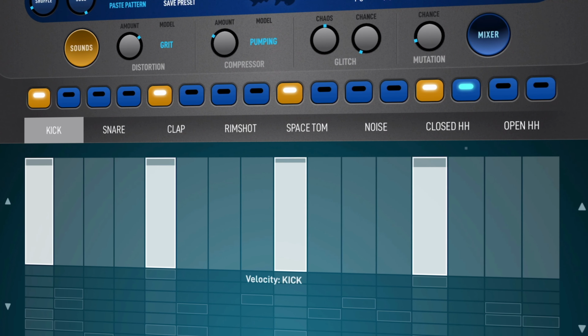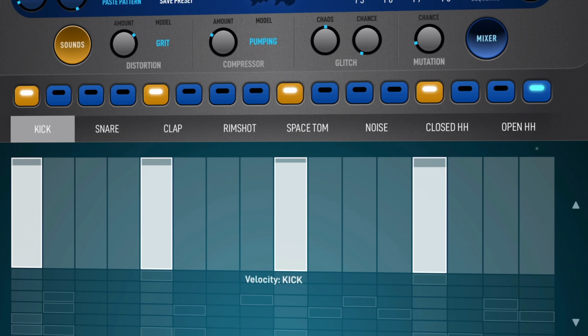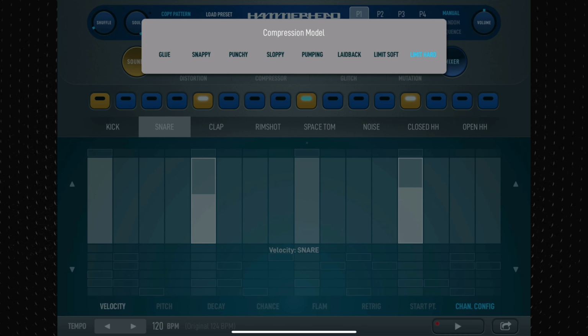Having said that, not only is Hammerhead really great fun to use and easy to get to grips with, it's also surprisingly deep, allowing you to do things like import your own samples or design your own percussive sounds from scratch. If you're a GarageBand user looking for something a wee bit different from its stock beat sequencer, then I think you'll like what Hammerhead has to offer.